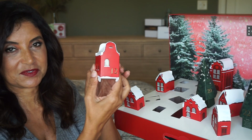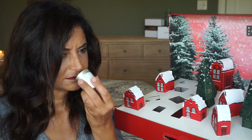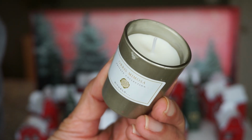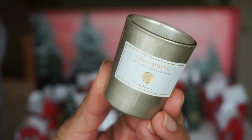Oh, looks to be another votive. And let's see, this one is the Orris Mimosa. Oh, that one smells good. So far, I like this one better than the first two. The Third Sunday. Transform your home into a fragrance haven of violet and orris by lighting this candle on the third Sunday of December. This smells good.